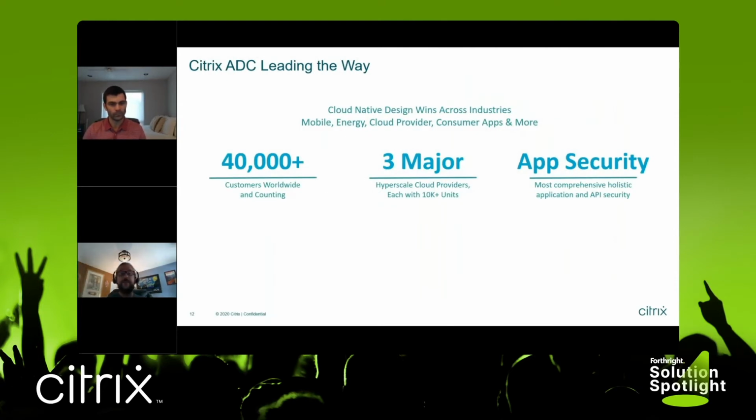Citrix's ADC, and those of you who are familiar with the NetScaler know that we've been in the Gartner Magic Quadrant for 10 plus years straight. We are truly the most comprehensive application delivery and load balancing solution for monolithic and microservice-based applications out there on the market. With all of the changes happening today that we've already discussed, organizations all over the world are looking for ways to remain flexible and agile while still being able to easily manage any infrastructure, any cloud, or any application. And our ADC is the solution that truly is leading the way.